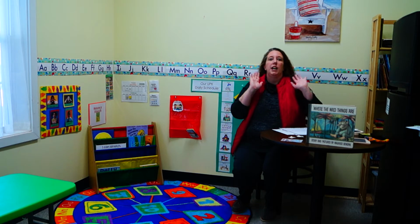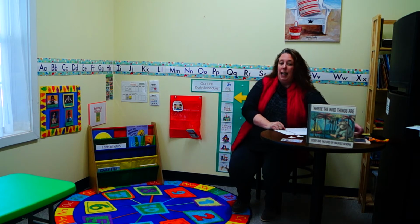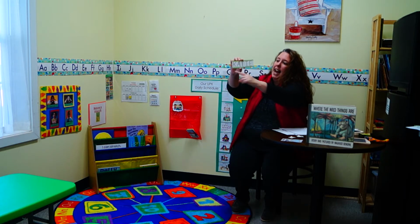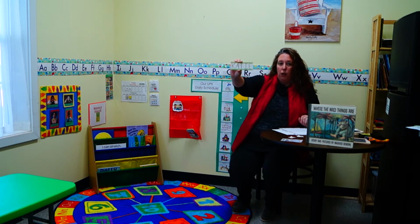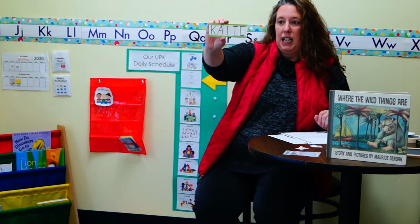You have been working on so many new skills with your handwriting, and I'm glad to see that you've been practicing how you hold your crayon. Today, I am going to show you how to write the K in my name. Now we're going to keep practicing these things, and you'll see them a couple different times.